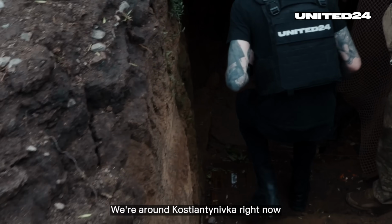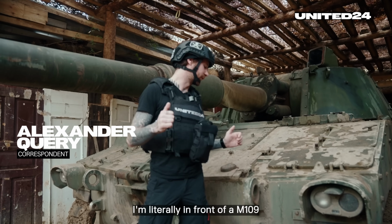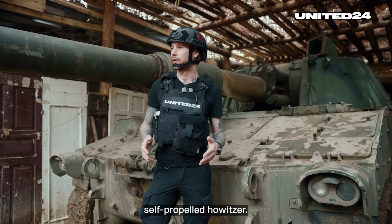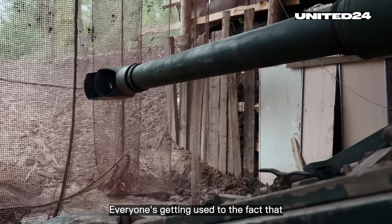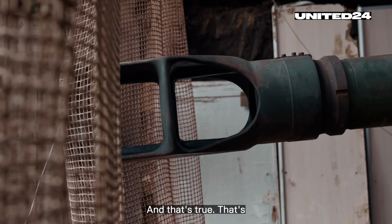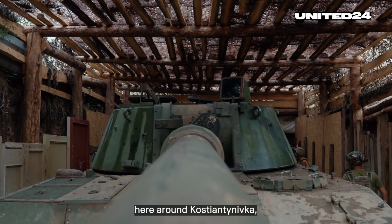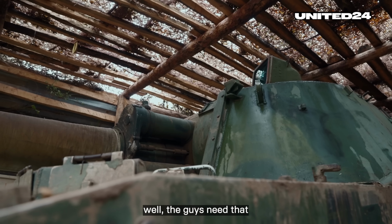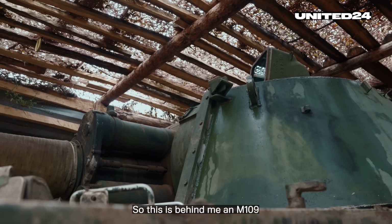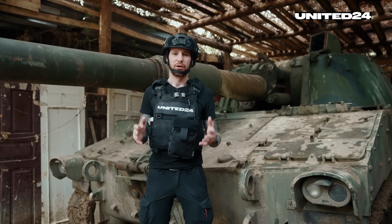We're around Kostiantynivka right now with the 28th Brigade. I'm literally in front of a M109 self-propelled howitzer. So everyone's getting used to the fact that this war is being fought mainly with drones, right? And that's true, that's the reality of the war. But in the meantime, to stop Russia's advance, especially here around Kostiantynivka, well, the guys need that kind of beast to stop them.